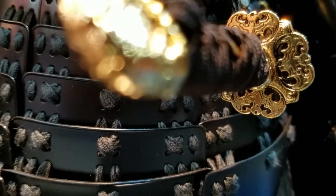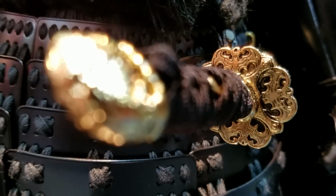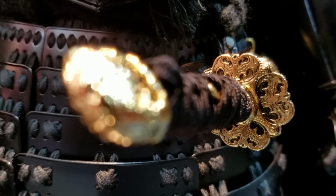Look at the detail here, even on this sword. Let's get a proper film. Look at those. Look at the bats on that. Unbelievable. What's up, Docs? I'm on my way.